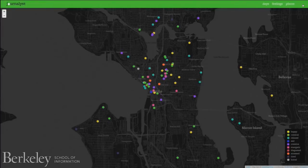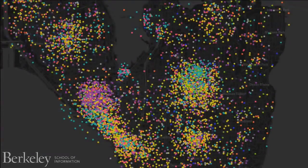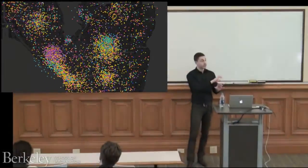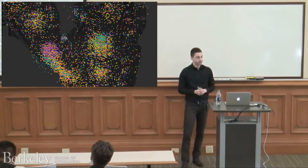And even though Journalist is still a prototype, our vision was always that as you would use the application over time, you could end up with something sort of like this, where it would accumulate until you could see the general distribution of emotions or feelings across the city, either just for yourself or for a much broader swath of the population.